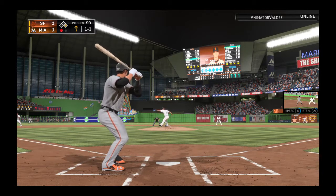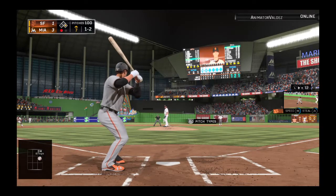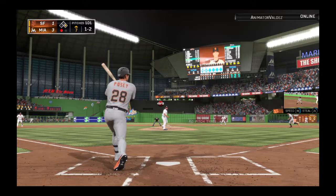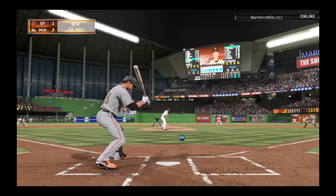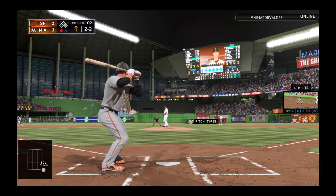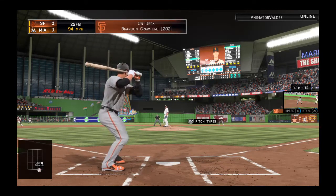Here it comes on 1-1. That one finds the target on the outer half. It's 1-2. A little late on the fastball, but he's able to spoil that one off, and he'll get another chance. Ready on 1-2. Check swing, no swing, says the home plate umpire. Ball 2.